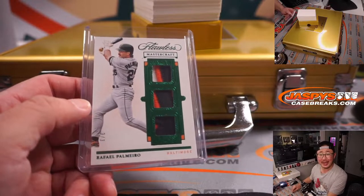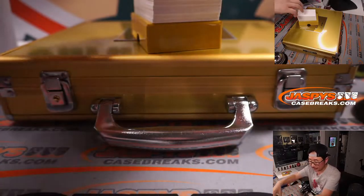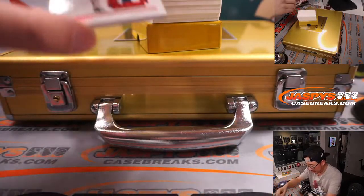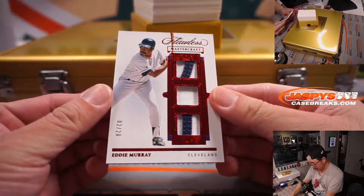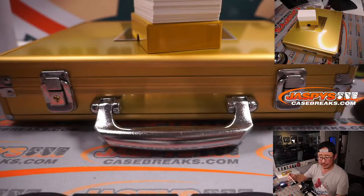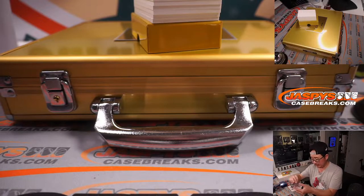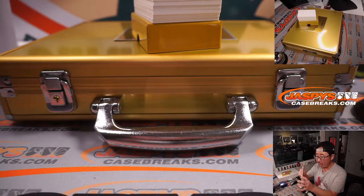All aboard the Big Hit Express. Woo woo! Another triple relic, 2 out of 20, Eddie Murray for Cleveland. That goes to Steve Birch with the Cleveland Guardians. Cleveland, this is for you!